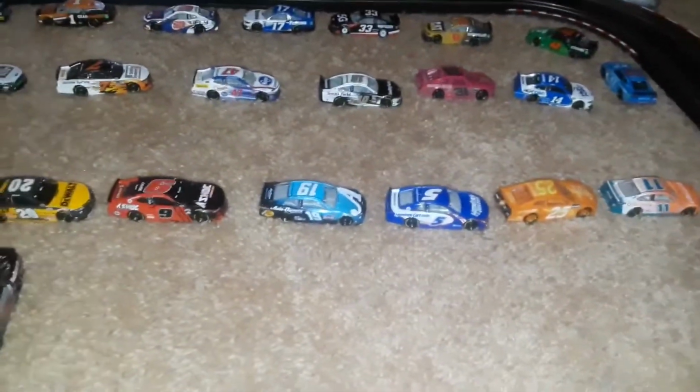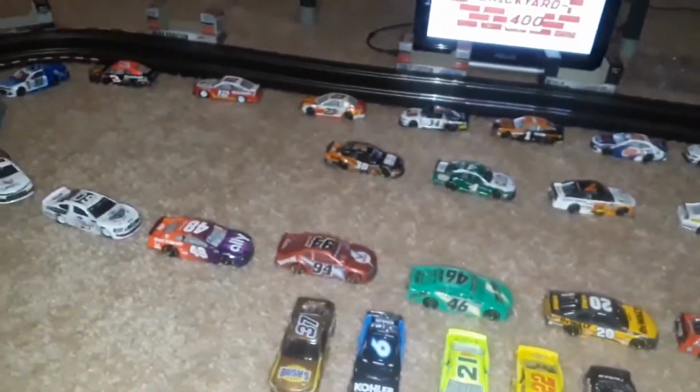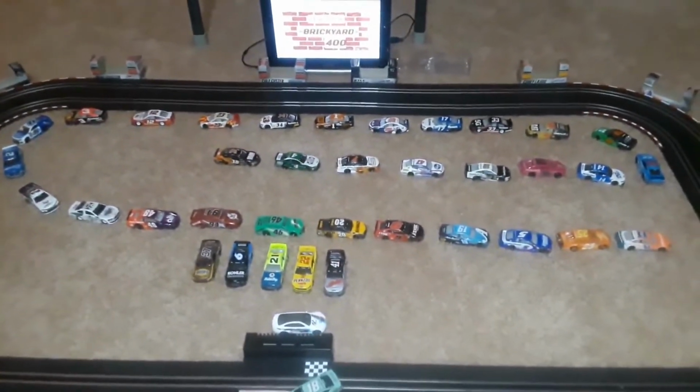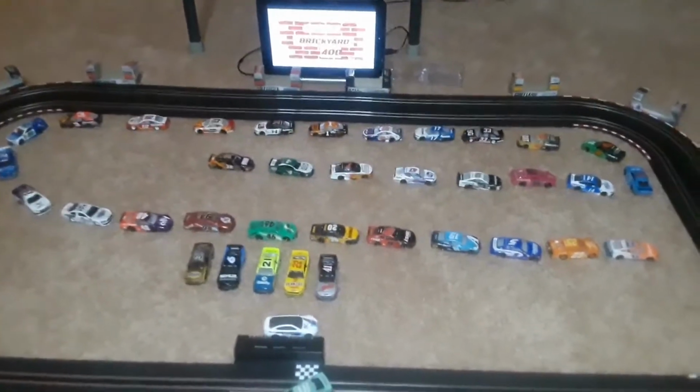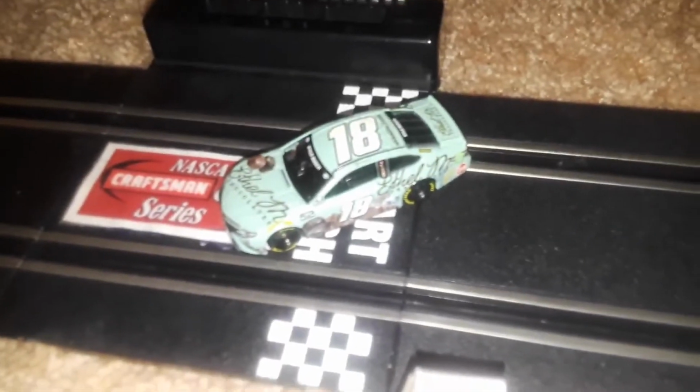Here's your top 10 as we go down the entire field, and we will put in the points after the end of this race. But my goodness, man. Holy cow, was that one of the closest finishes of the Flashracing Cup Series we've seen in the history of this series. Wow, Kyle Busch finally wins the Brickyard 400. My goodness gracious, that was something incredible.